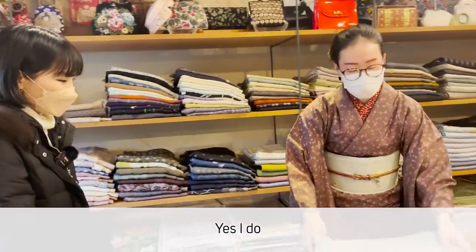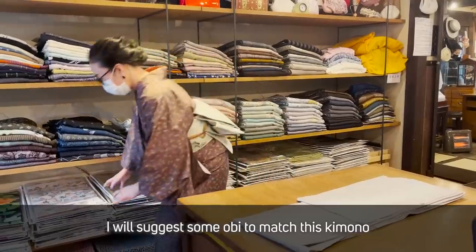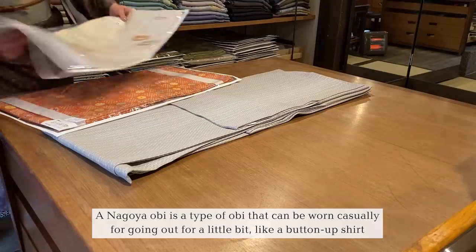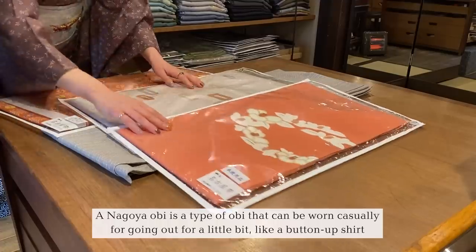Nagoya obi is a type of obi that can be worn casually for going out for a little bit, like a button-up shirt.